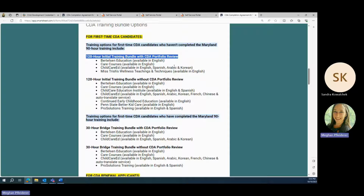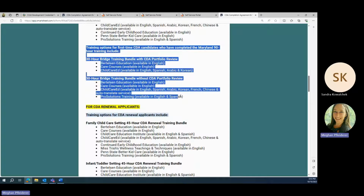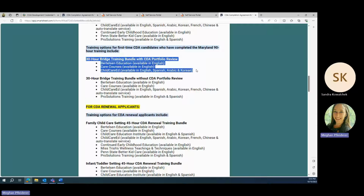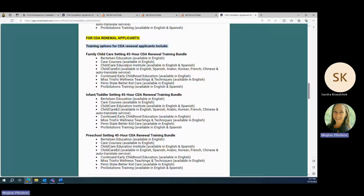Moving on to the 30-hour options. So these organizations are offering that 30-hour bridge training bundle for those who have already completed the Maryland 90. Again, note that there's a few organizations providing a portfolio review service. So if you would like that, make sure you select one of the organizations I have highlighted here that are offering portfolio review. And for you renewal candidates, you have a lot of options.